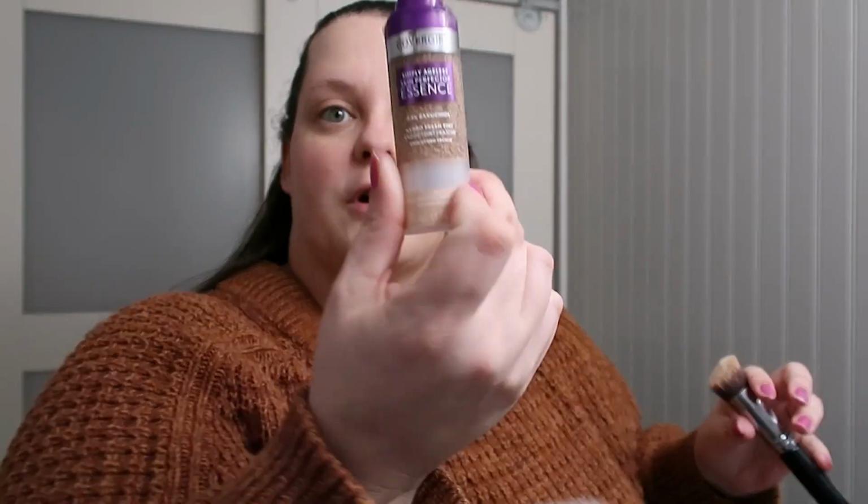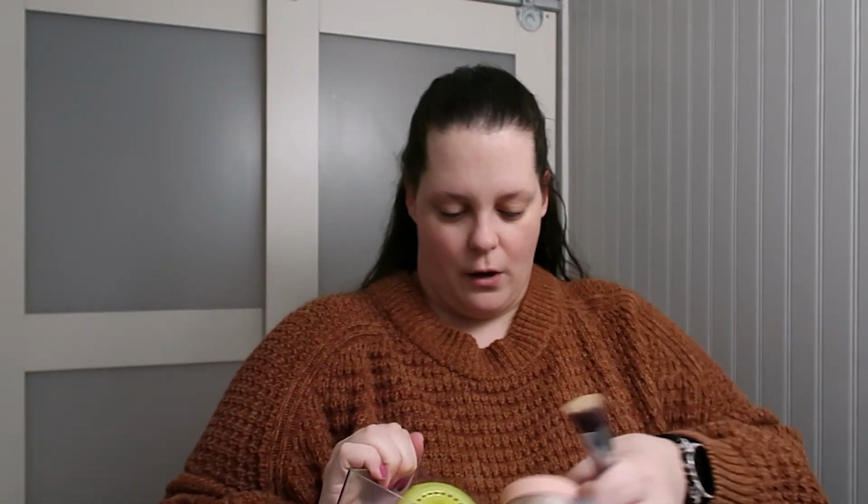CoverGirl Simply Ageless Skin Perfector Essence. I love lightweight, minimal coverage makeup. I feel like I have, you know, decent skin, so I can get away with it. Other than, I mean, I showed you guys up close, my sunspots and stuff like that. This is lightweight. It's beautiful, gives my skin a little bit of a glow. I just like to set it with some powder, and if I need a little bit of concealer, I do that as well.